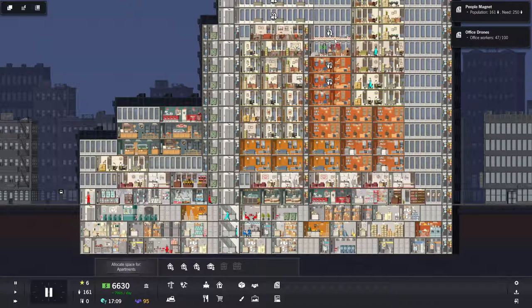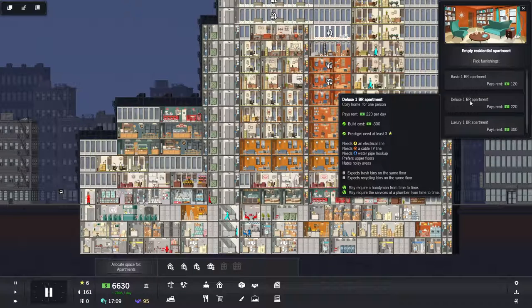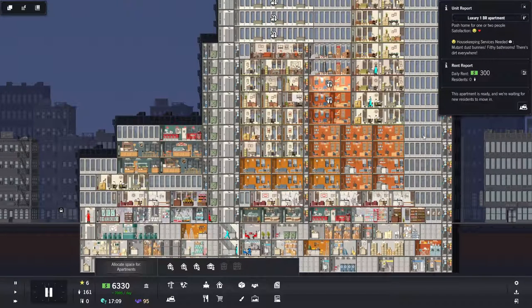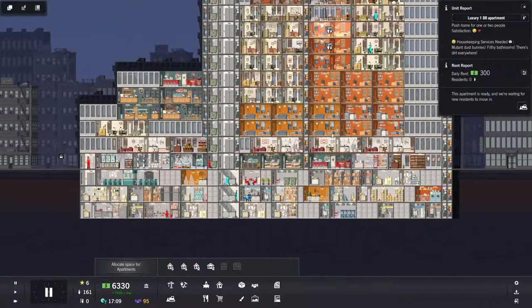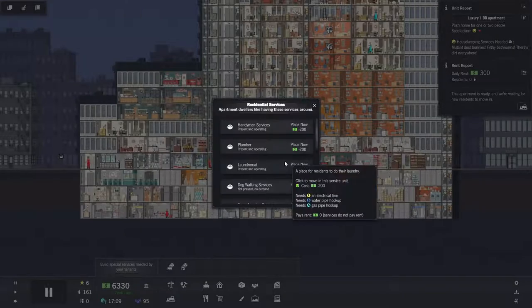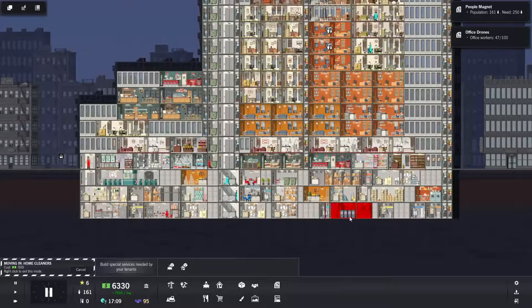All right, luxury. And maybe not luxury. Let's get this deluxe, I suppose, just because I'm not entirely sure that we're going to be able to fill these apartments up, unfortunately. Housekeeping services needed. Okay, but there's nobody living there. Why does it matter if there's no one living there? Who knows? That's office supplies. We don't need that. Housekeeping services.